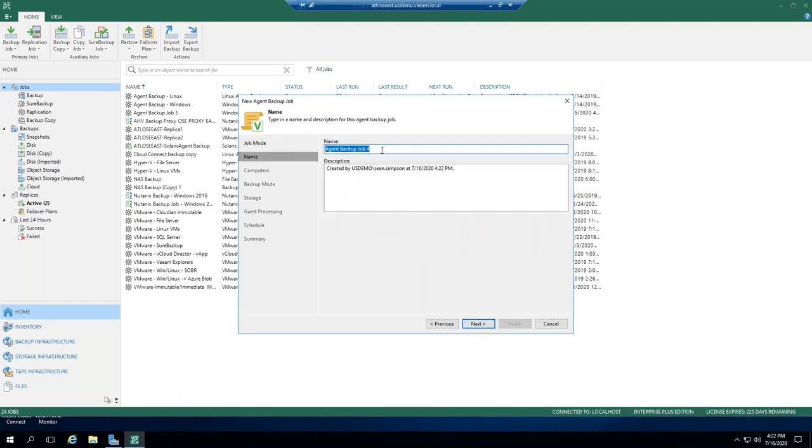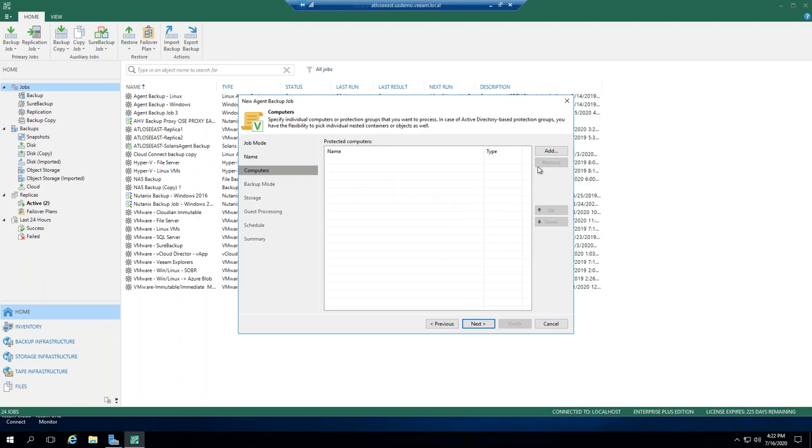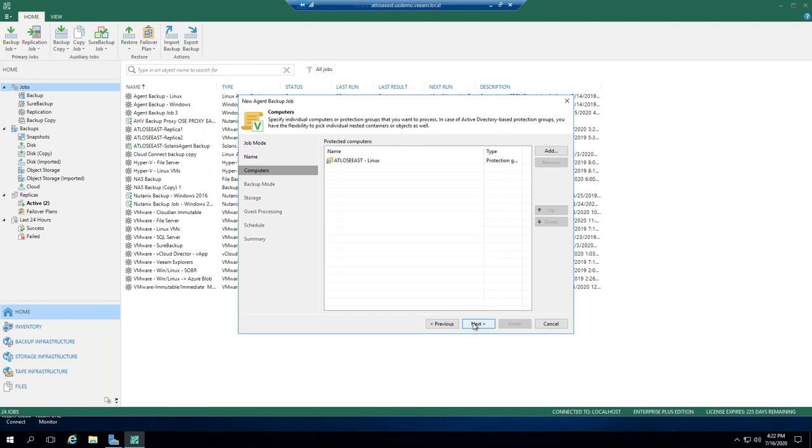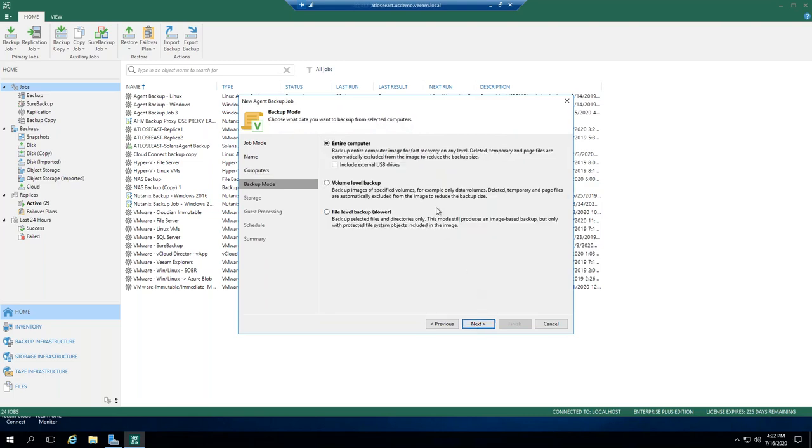We would give this a name for the backup job, as well as a description. We would select the computers that we want to back up. We could do individual computers or protected groups. We could protect a group, and we would hit next. Here's where we can actually select the backup mode. Do we want to back up the entire computer, volume level, or file level? In this case, we're going to stick with the entire computer.